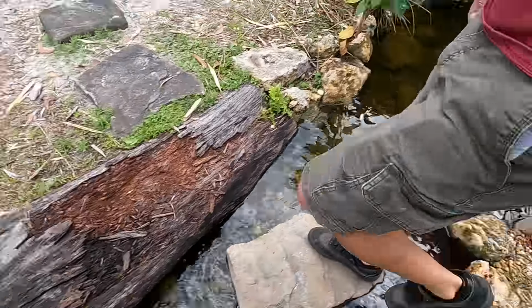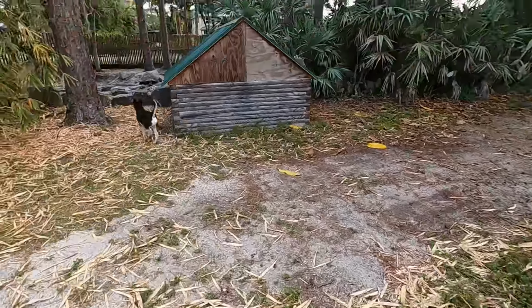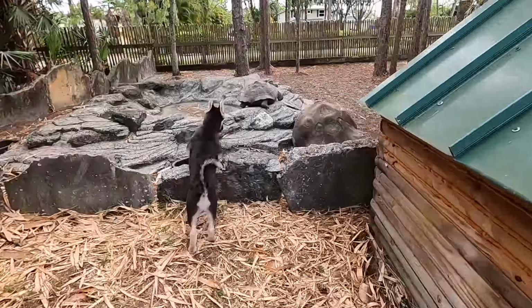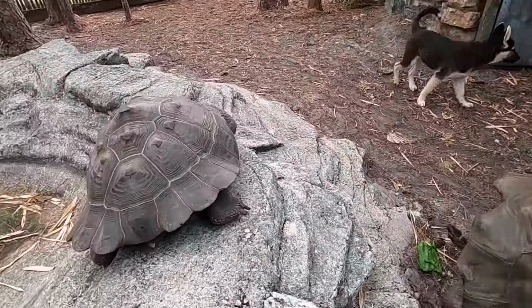Awesome stuff, man. But yeah, oh look, that's what he does. Usually he'll lay right in the pond, and then I have to clean him and bring him in. Look at this jumping dog. Watch this. This guy is my pal, man. It's awesome. Anyway, good job, buddy. The tortoises are doing amazing.